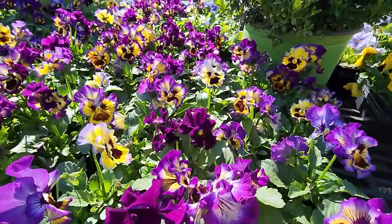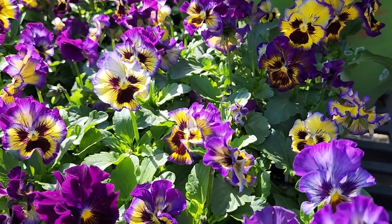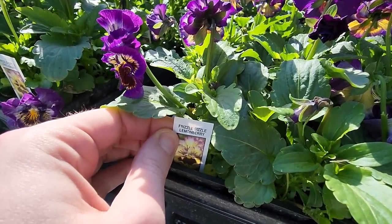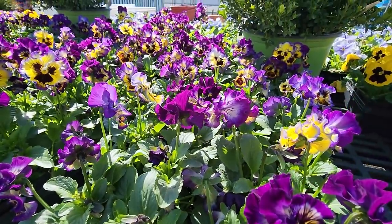What are these? They are freaking adorable. Look at those flowers. They're all frilly and fluffy. Honeybees seem to appreciate them. Makes me so happy seeing honeybees out. Frizzle Sizzle Lemonberry, and that's a fun name too.